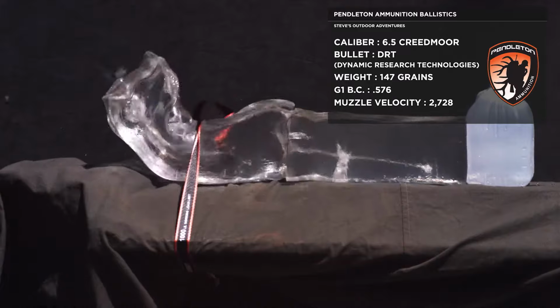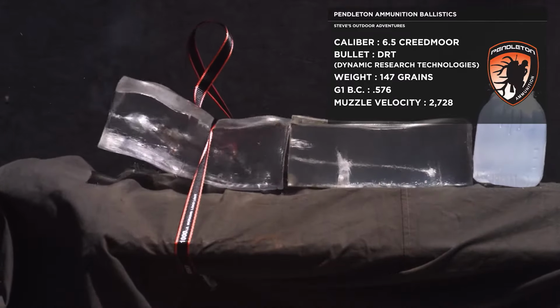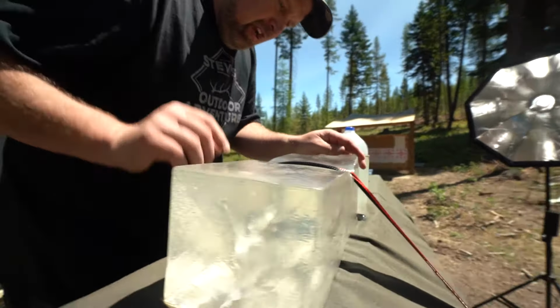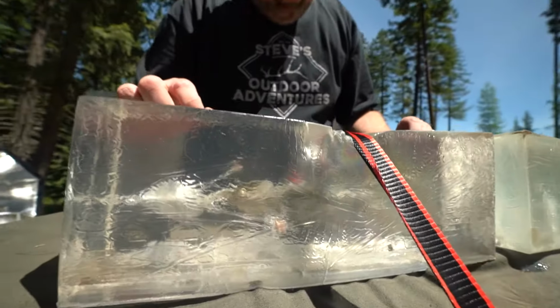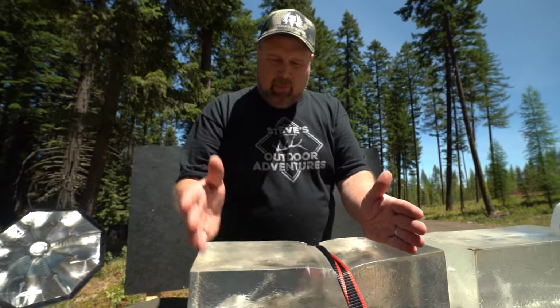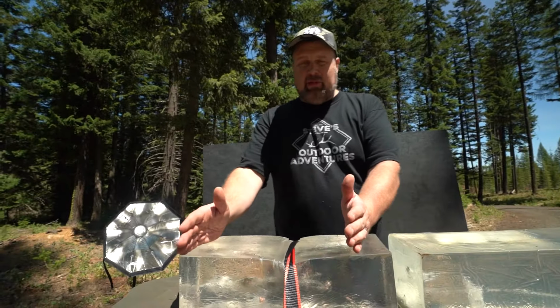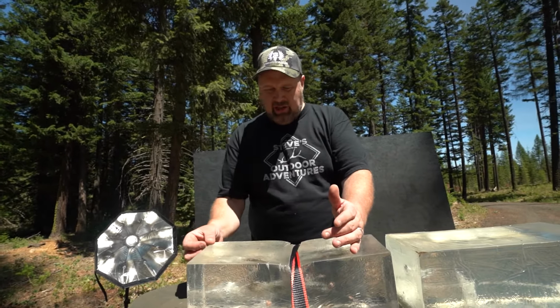Dead center, perfect hit, finally. And you can see that first big chunk of it came apart right there. That'd be part of the jacket, but oh my God, nothing made it past there. There are particles everywhere in there. That bullet did exactly what it was supposed to do, which is get into soft tissue.